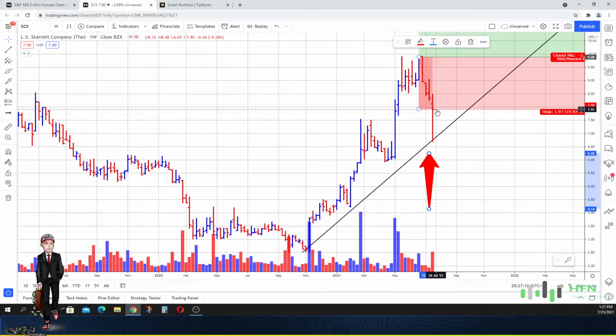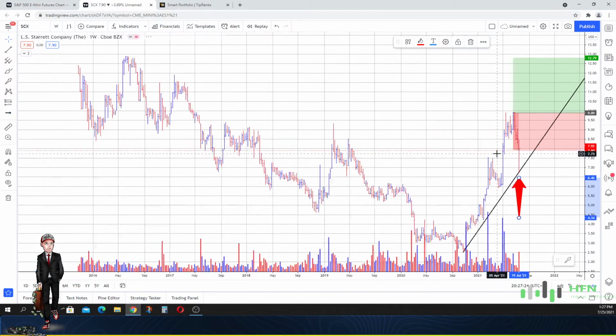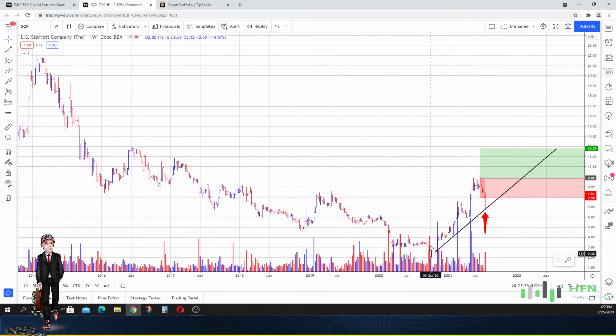Same thing on the weekly. If the price in SCX was down here towards the low of the bar, we'll have to cut it right there. We just had to let it go because the market is not giving us the type of action that we're expecting it to do. And it lets us know in the long term that this market price has lower prices to go. But right now we don't.